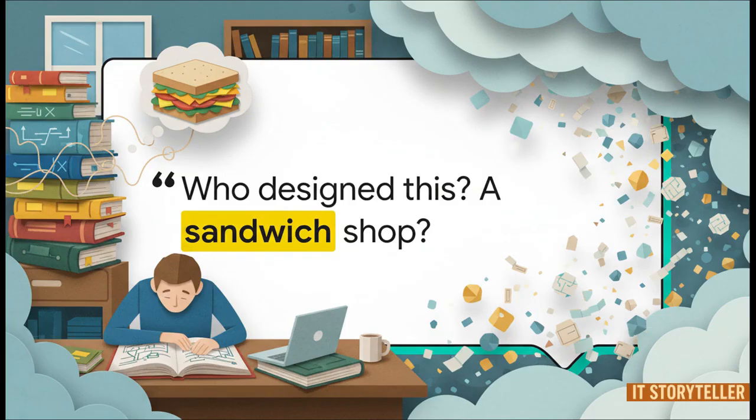You can just picture it, right? Ethan staring at his textbook, totally frustrated. 7 different layers just to send one little message? It made no sense at all.